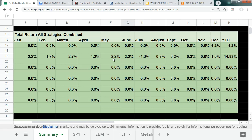So my job is to help you protect your nest egg and make smart decisions to protect your capital, even if it means missing out on potential profits.